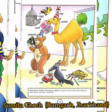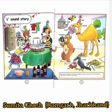The bear clicked the pictures with the camera. Everyone sang the happy birthday song for the cuckoo cat. Hearing this, the bird came out of the clock and started dancing. Everyone ate custard and drank Coca-Cola.